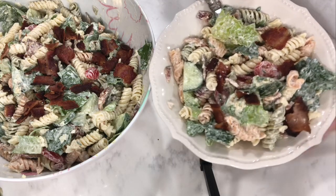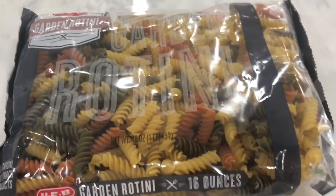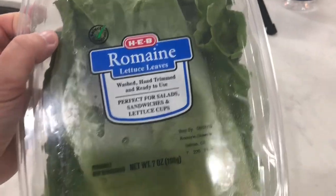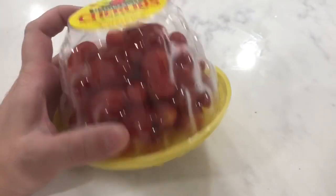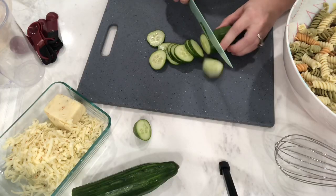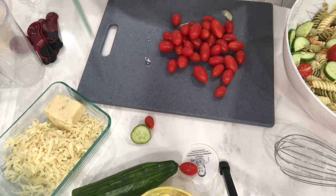And lastly, we have a BLT pasta salad. You'll need 1 bag of garden rotini. You'll need some romaine lettuce. You'll need some cherry tomatoes, 1 seedless cucumber. We'll also need 1 package of thick sliced bacon, and you will need some pepper jack cheese.